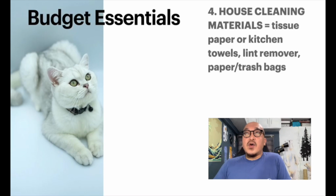And then number four are house cleaning materials. This is something that people don't really talk about in some cat videos. If you have a cat, you still have to purchase stuff that will keep you sane when it comes to cleaning. Because as you know, sometimes a cat would shed hair. Sometimes a cat would have accidents like pooping elsewhere, or for example, if you're scooping the poop of your cat from the cat litter, you have to have trash bags, paper bags where you're going to put those. So those will take up money also. That's the reason why I'm including it in the budget essentials, because you have to clean the areas where the cat is also. Okay?